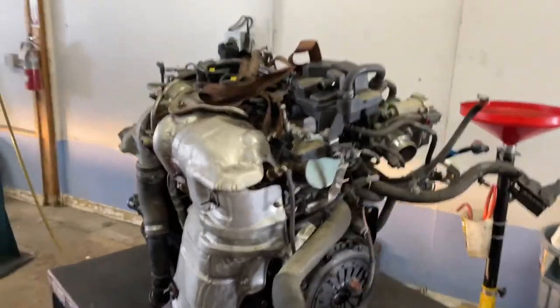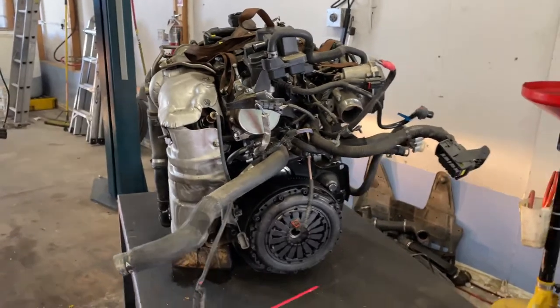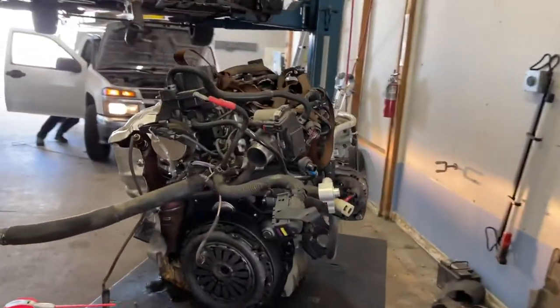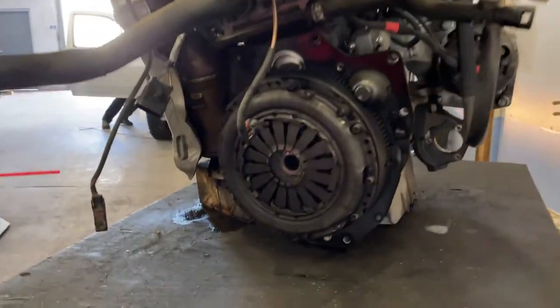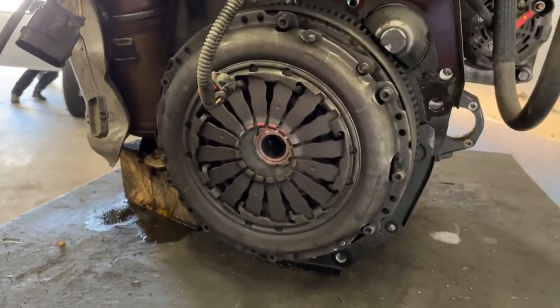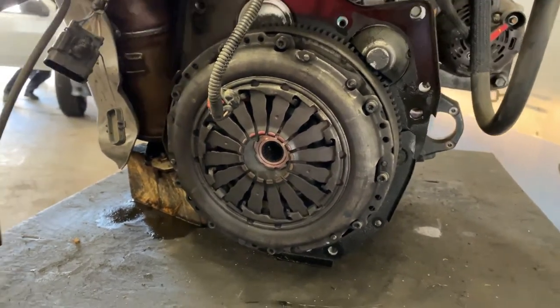This is the engine that we removed and we're going to be replacing. And let's see if you can notice what type of transmission this vehicle has. Not that common anymore. Manual transmissions seem to be going out by the wayside, but they're still a very popular choice on one.